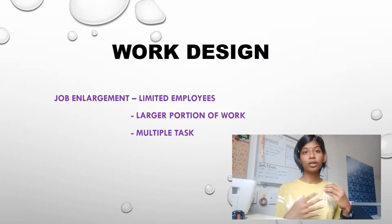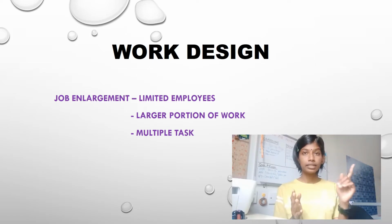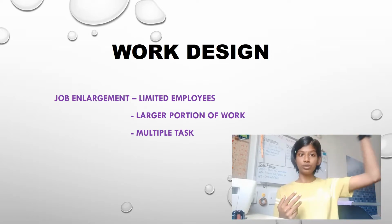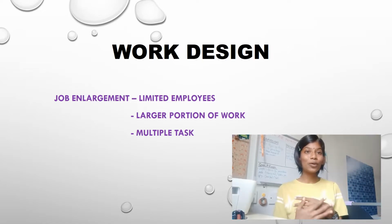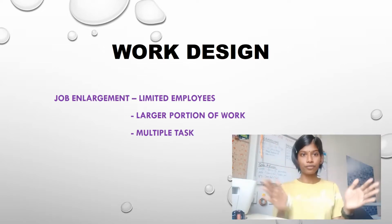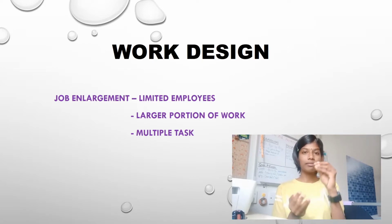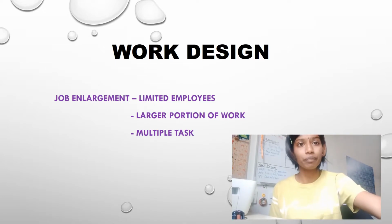Why job enlargement? Because we saw that there is only one employee doing several jobs. There is one female employee. She took orders, then sent our order to the kitchen, and she is the one who prepared our drinks, and she is the one who was the cashier. So she did all the work, all the job scope in a coffee shop. That is job enlargement in that coffee shop.